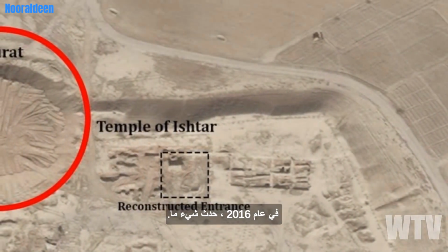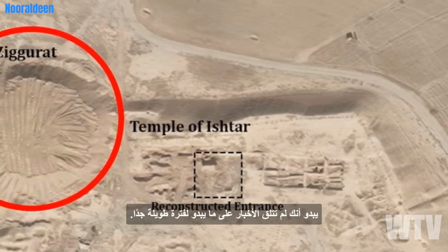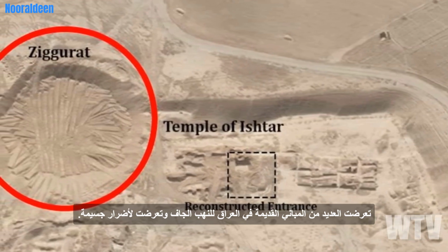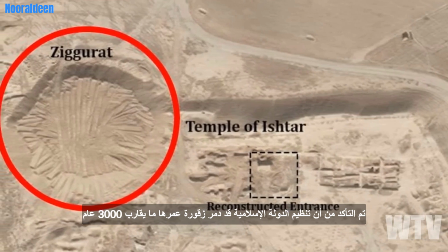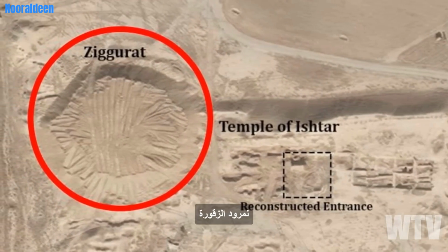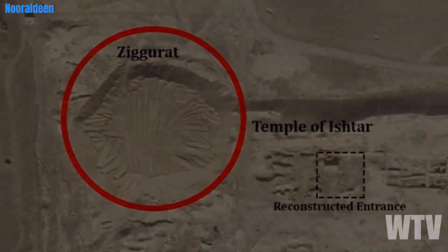In 2016, something happened. Something that I think most of you never heard of, or you never received the news. Apparently, for a very long time, many ancient structures in Iraq have been looted dry and severely damaged. Well, back in late 2016, it was confirmed that ISIS had destroyed a nearly 3,000-year-old ziggurat. And not just any ziggurat, the Nimrud ziggurat, in the Assyrian city of Nimrud. I mean, they completely leveled it.